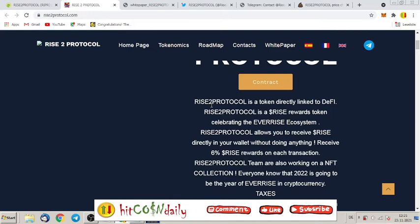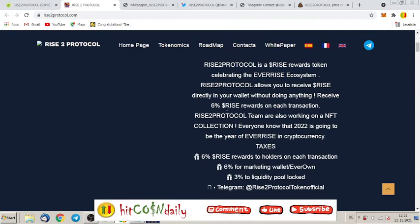RISE Protocol is a token directly linked to DeFi. RISE2 Protocol is a RISE rewards token celebrating the EVERRISE Ecosystem. RISE2 Protocol allows you to receive RISE directly in your wallet without doing anything. Receive 6% RISE rewards on each transaction. The RISE2 Protocol team is also working on an NFT collection. Everyone knows that 2022 is going to be the year of EverRise in cryptocurrency.